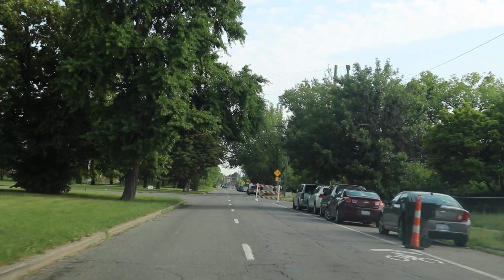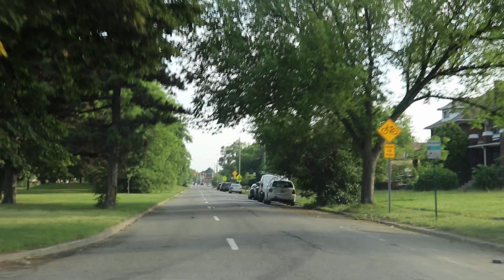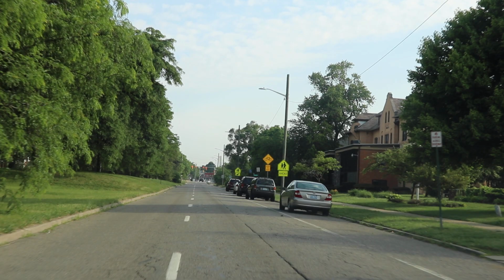Not even downtown right now. Not a lot of traffic at all. There will be tomorrow night, though. That's for sure, for the fireworks.